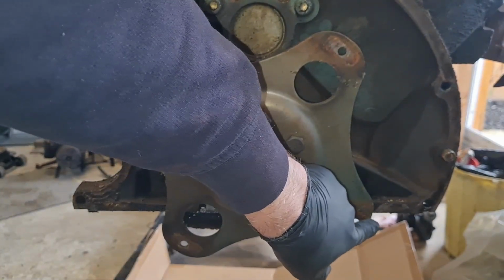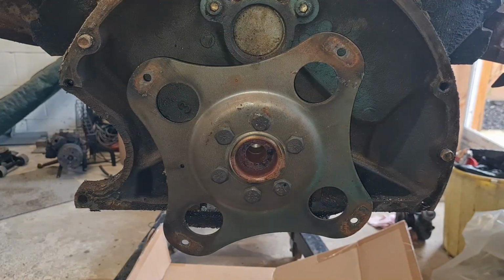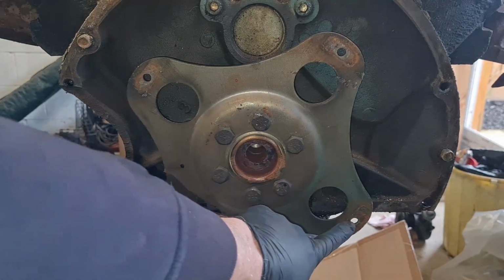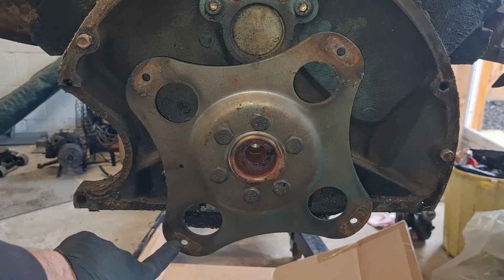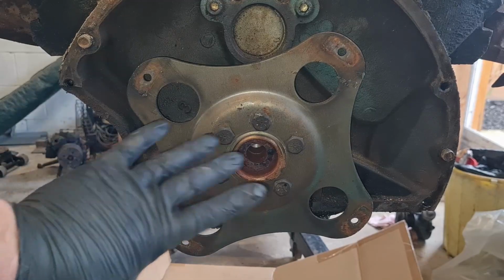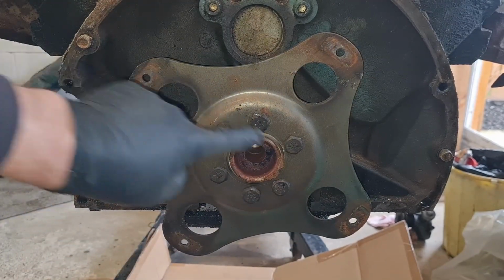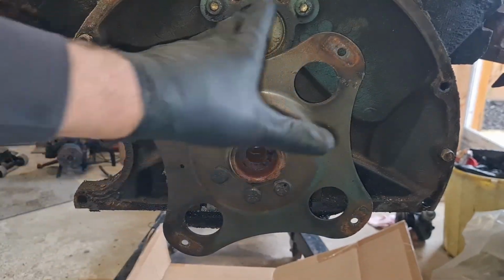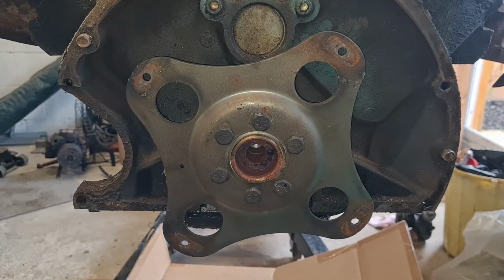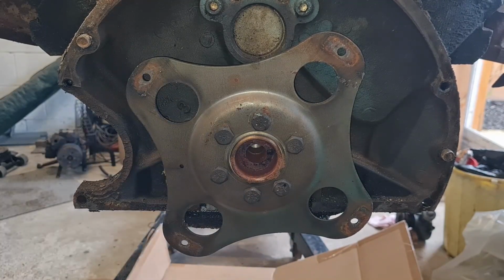I've marked this corner here, and obviously marking up the torque converter, because you'll get a bolt in and then you'll come around to the next one. You might get that, you might be lucky. But you end up that you've got that one in, and then that should be the next one, but you've got that one there, so that's going to be your next one. So you've got to start again. That's why I mark up the flex plate and the torque converter.